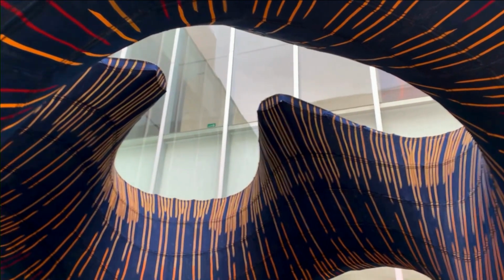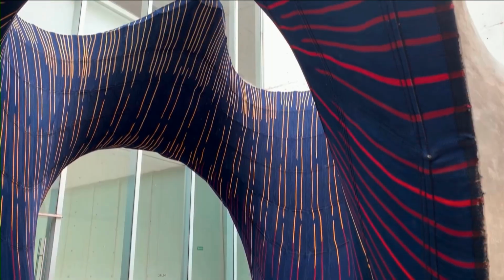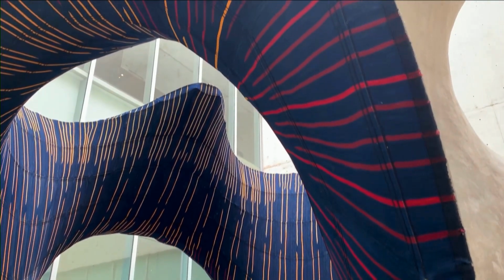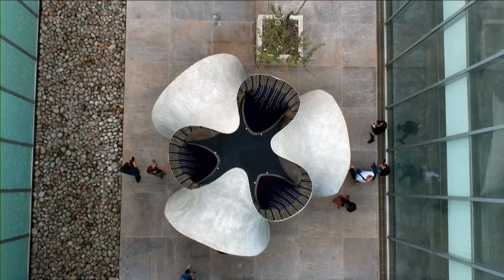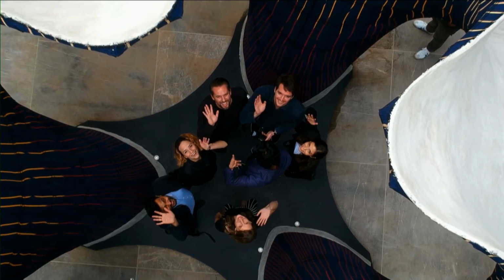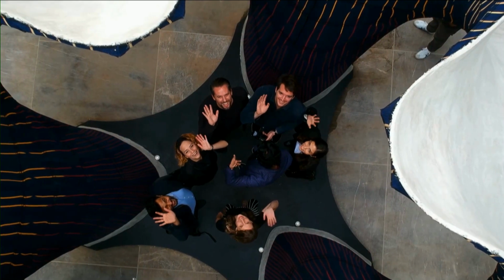What's not visible here is that the inside is actually soft. So if you push into it, the cavities are behind. The textile is still soft. And sometimes when the sun shines through from a specific angle, you can see the balloon skeletons behind.